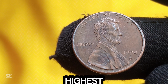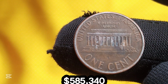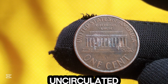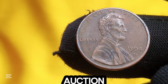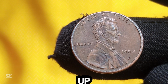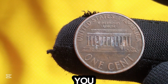Right now, the highest recorded sale of a 1944 D error cent stands at $585,340. And experts believe that if a pristine, uncirculated steel version were to surface today, say, an MS-67, it could fetch even more at auction. Collectors and investors are actively hunting for these coins, driving up prices and making the 1944 D a hot topic in the numismatic world.